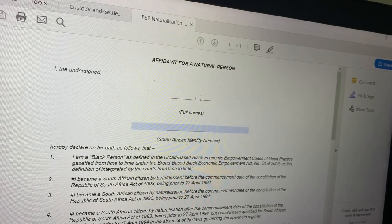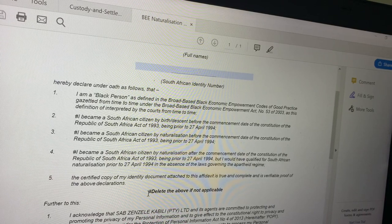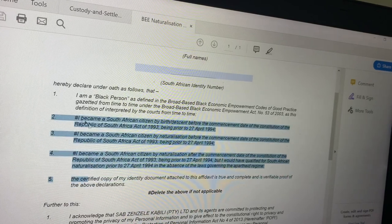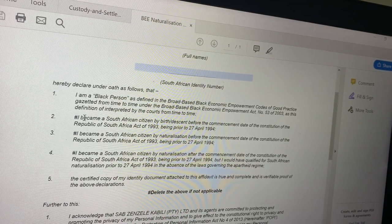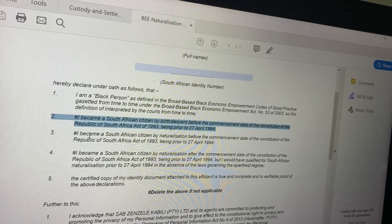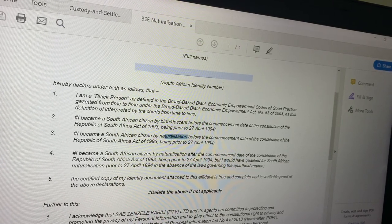So I write your full name, ID number, and then here it says delete the above if not applicable. The ones with a hash are these three, so you must go through them and see what's applicable to you. I'm a black person as defined. I'm a South African by birth, so this is what is applicable to me. The next one says not by birth, by naturalization, and this was before 94.